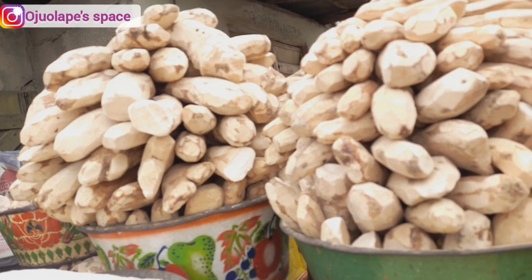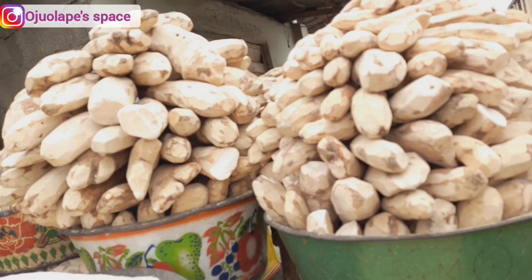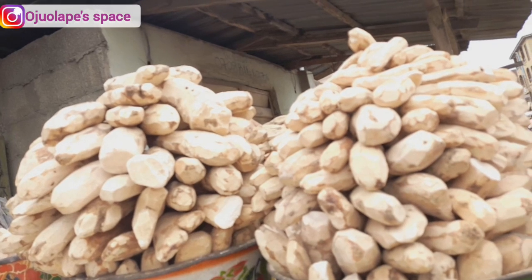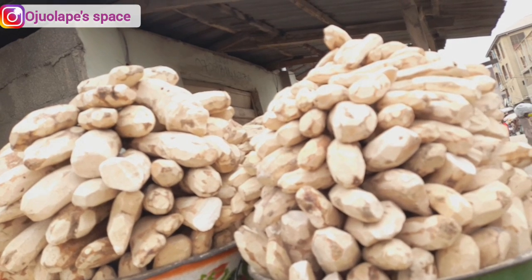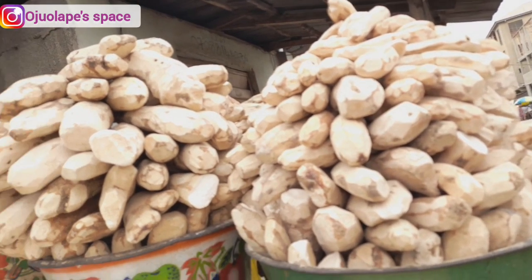Then one thing with dried yam powder, the only thing that can make it go spoiled is if water touches it. If water doesn't come in contact with it, it's good to go. The lifespan might take up to a year, 1.5 years, but I'm sure before that period you'll have finished selling what you have and you're going to restock again.